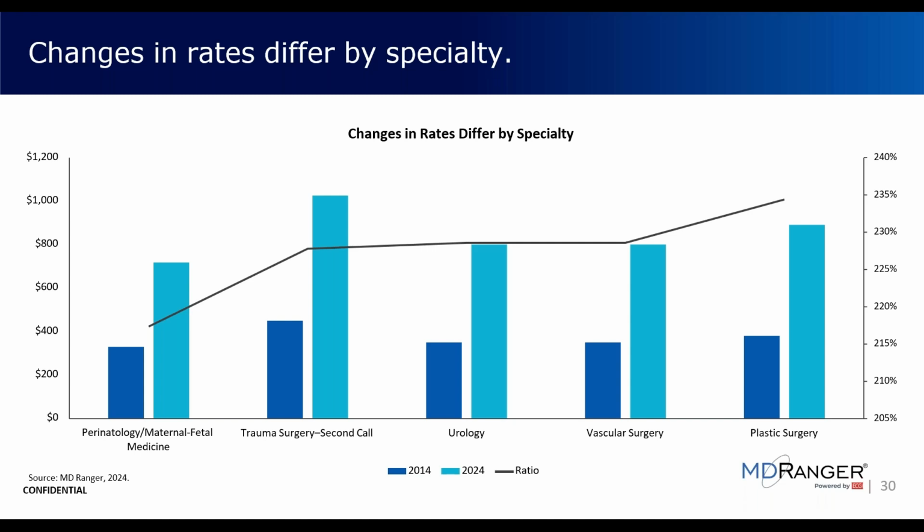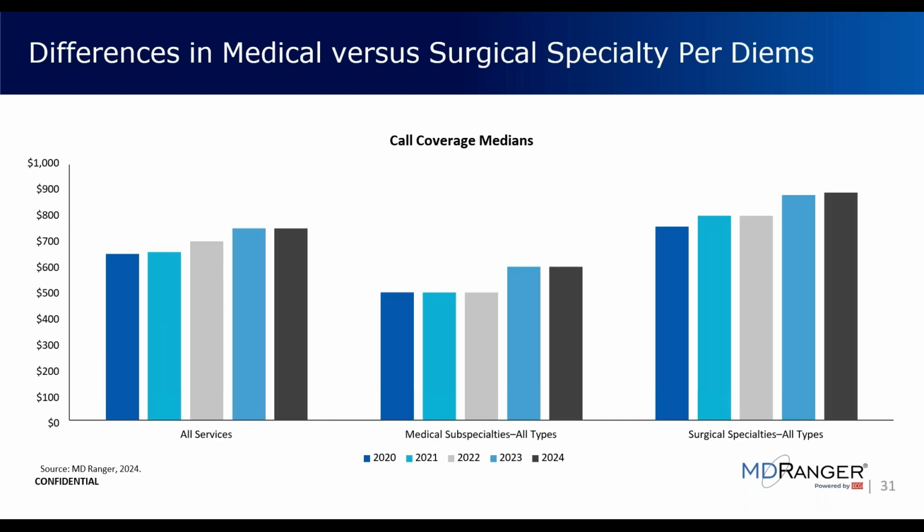Now on slide 31, as reflected in medical directorships, there is a bifurcation in medical versus surgical rates for ED call per diems too. So here we're looking at some 5-year trends in call coverage medians across medical and surgical specialties.